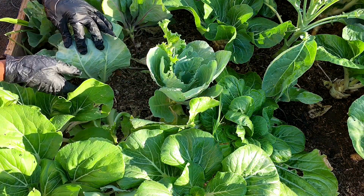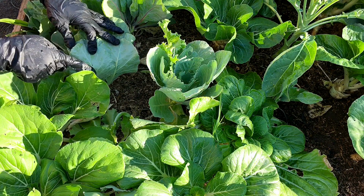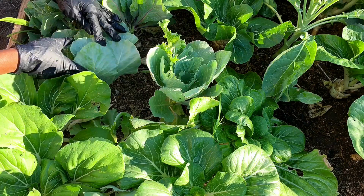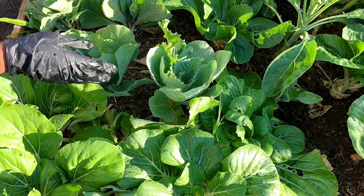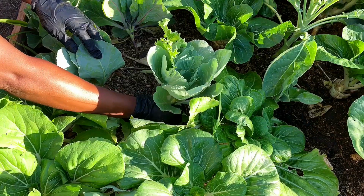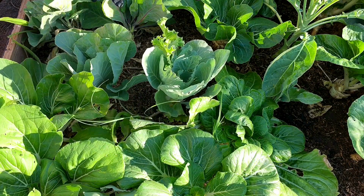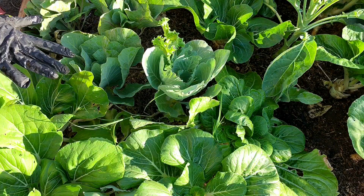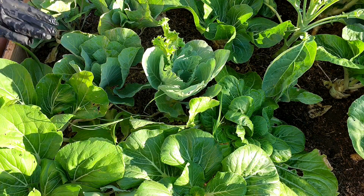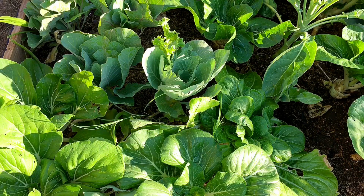They will be attracted by it, and then sooner or later, if I don't remove them, they will come onto these healthy leaves. So usually pests are attracted to the decaying leaves first, and then they take over your healthy plants. That is one thing you always have to do. Get on top of it right away.